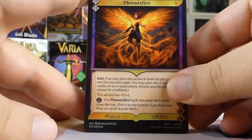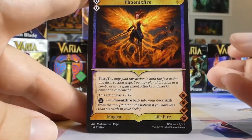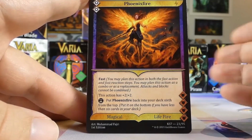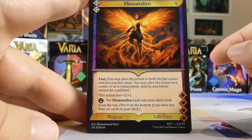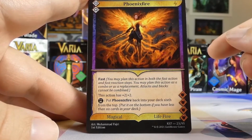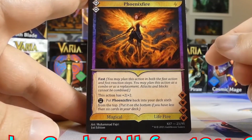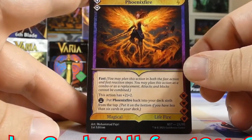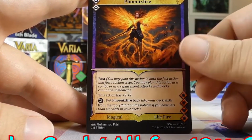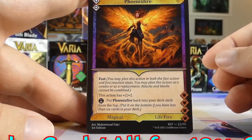So yeah, here we are with Phoenix Fire. And again, this is another one. This action has +2/+2. Like you just put this on your stuff and it gets bigger. I like this quite a bit. And then at the end, you put this back into your deck 6th from the top at the end of that action. Nice. Yeah, this just keeps coming back. Like a phoenix. Very, very cool. It's beautiful. And another magical life fire fast spell. Really awesome. And if it has to be said, this art is absolutely gorgeous.